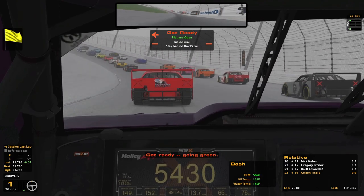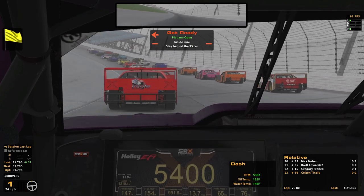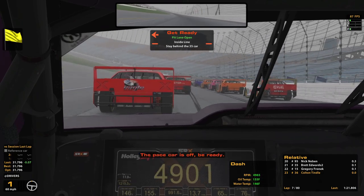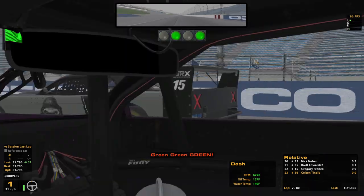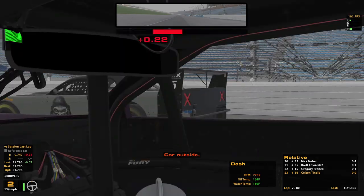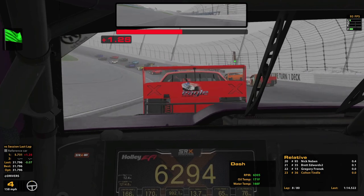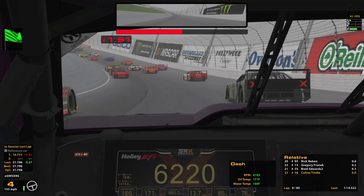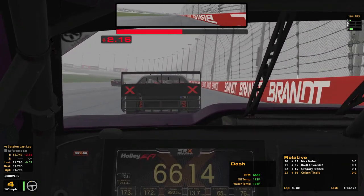Get ready. Going green. The pace car is off. Be ready. Green. Let's go. Right behind him, that's alright. Like I said, we're looking to be patient. Clear up top. Really lifted off. Oh, maybe he's seeing something ahead. It's got him a little worried.